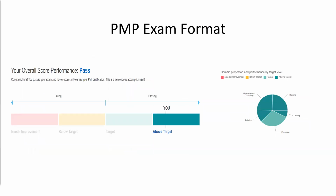So if you can see here, previously people were graded on monitoring and control, initiating phase, planning phase, closing phase, executing phase. Now you would be graded on the other three domains: the people, the process, and the business. The pass and the fail would probably still be similar: needs improvement, below target, on target, and above target. So those will still be the same.